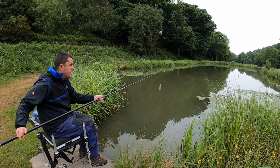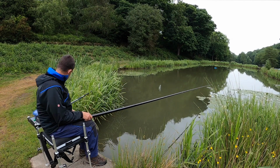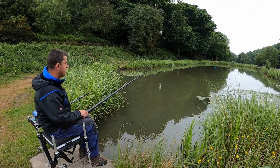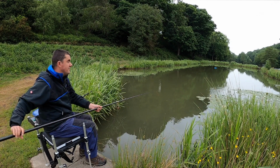Right at the top of the coarse ponds, as they used to be. There's 3 of them. In fact, there's a few fish there and feeding. I'm chucking bait in the reeds, which is never ideal. Lovely bite though.